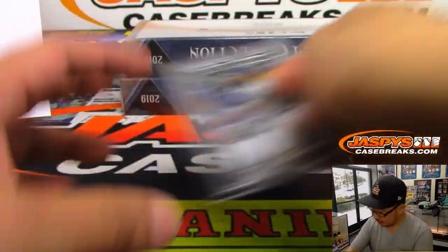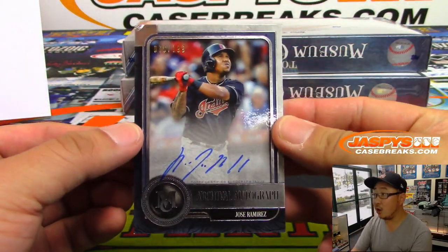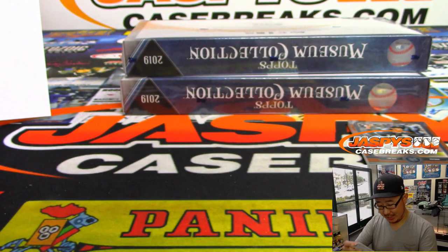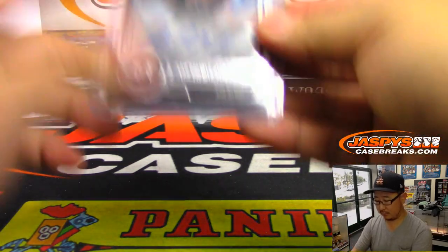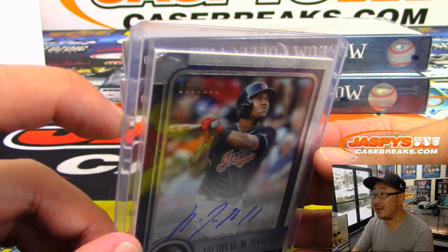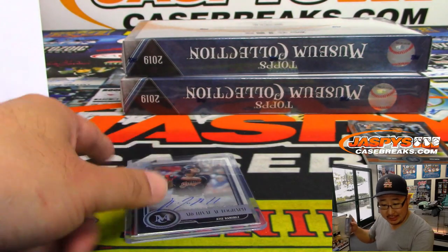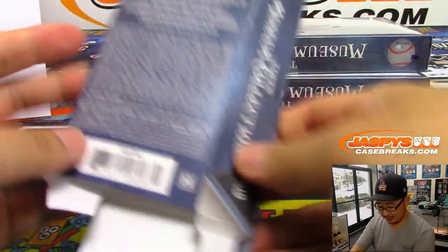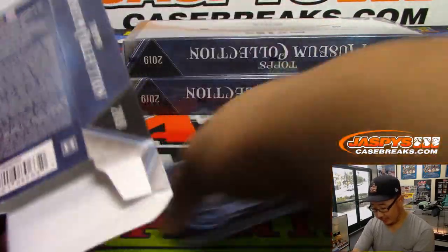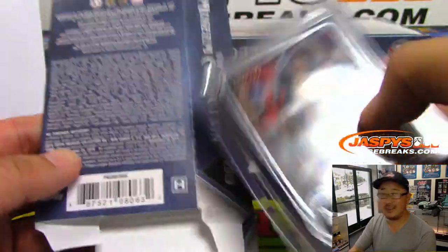There's Roberto Alomar. And Jose Ramirez, 76 out of 199. A little bit of a dent right there, I think from the manufacturing. Indians, Brad Davis. Here's what I'm going to do, Brad. I'm going to send you one of these so you can use that. And you can try to convince Topps to get you a replacement. You can say you just bought it.